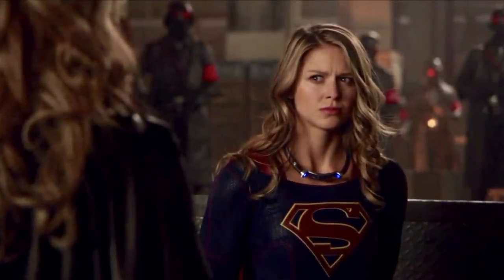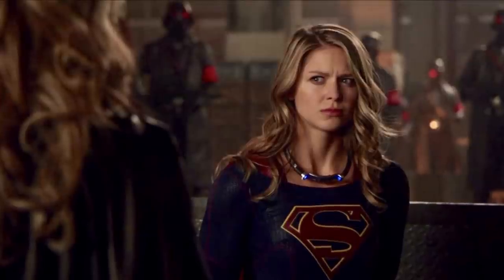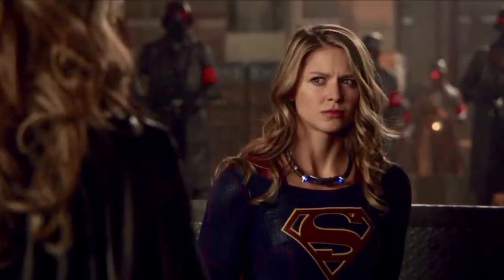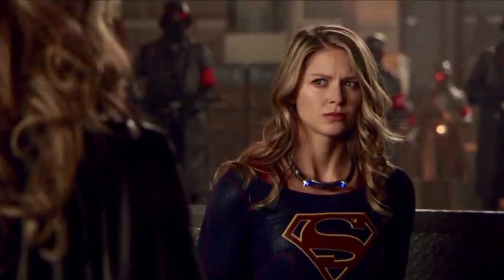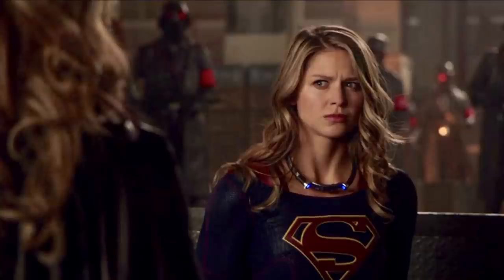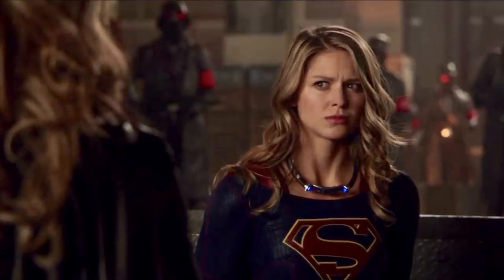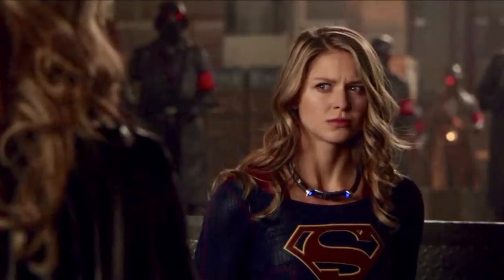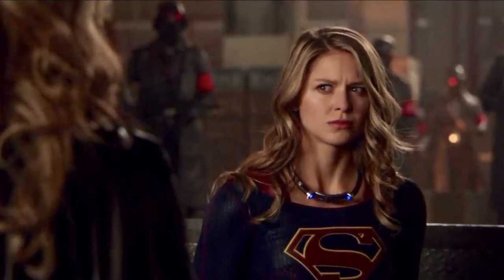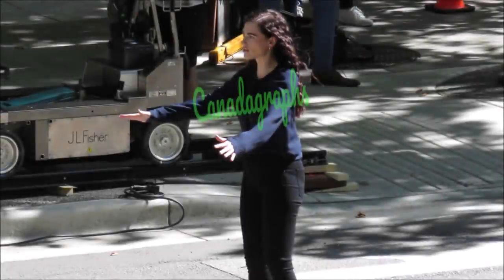But I think it's very interesting what Canadagraphs brought up in regards to Lena, because it seems that she is a magician or something. You can see this photo right here, and there is a series of photos on the blog, and you can go look at all of those. It's interesting. She's holding out her hand, and it seems like she runs into the middle of the road and does something, and apparently it might be magic. I have no idea how she's going to get magical powers, or if she's a magician or something, but it seems like Lena has gained some sort of powers by the finale.